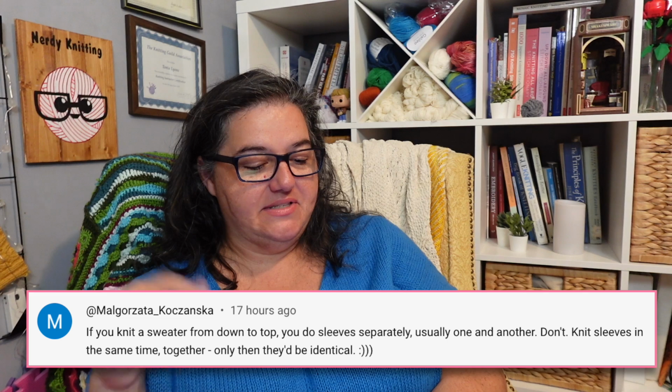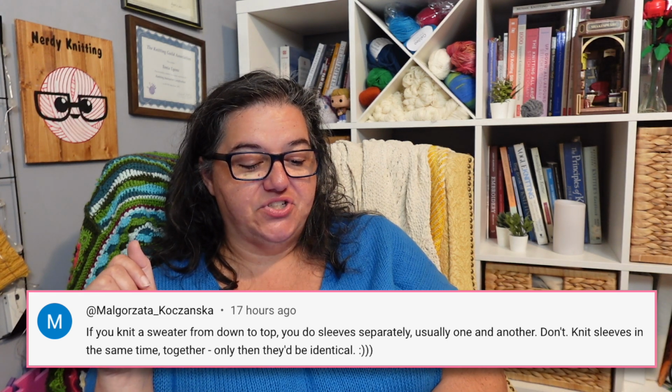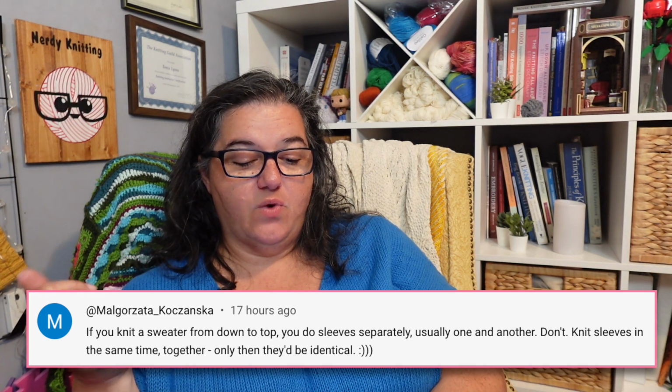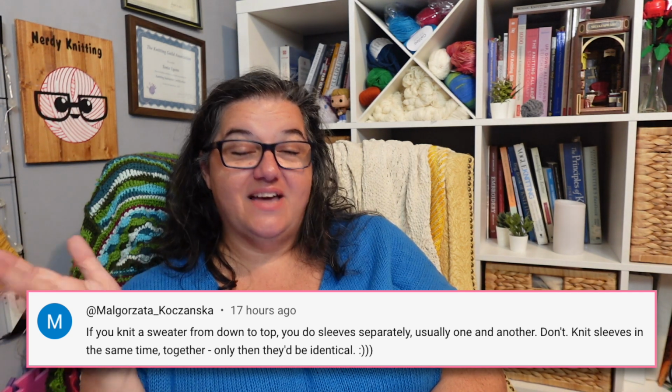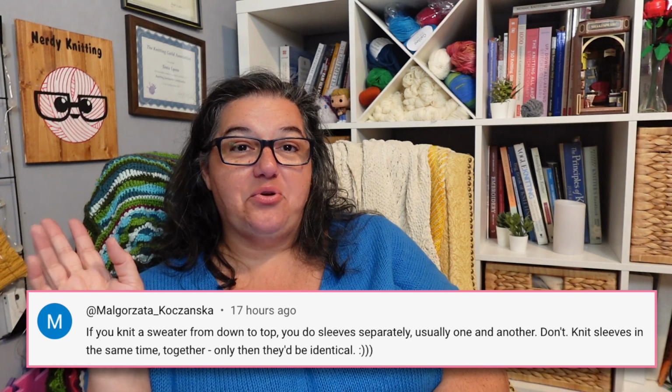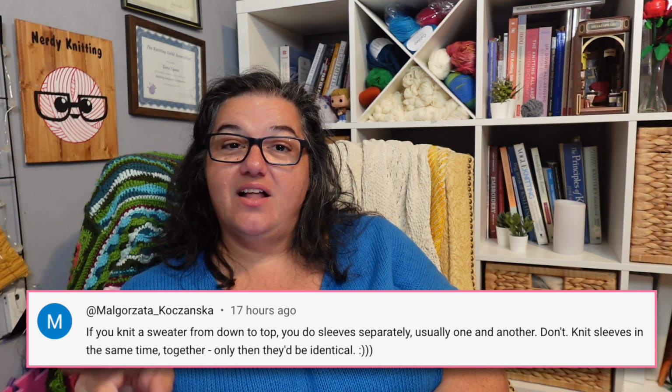And then one more about sleeves. If you knit a sweater from the top down, you do sleeves separately, usually one after another. Don't knit sleeves at the same time together, only then they'll be identical. So you can knit both your sleeves at the same time as well, which is a really good way to get yourself off sleeve island if that is an issue for you.